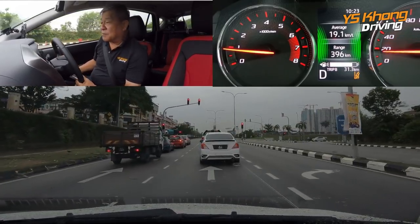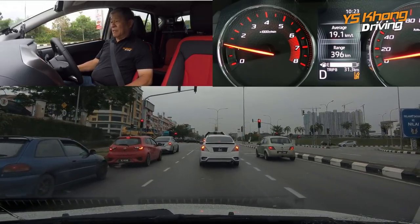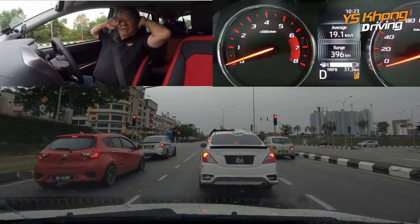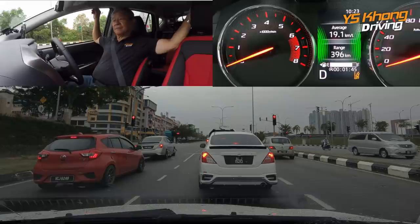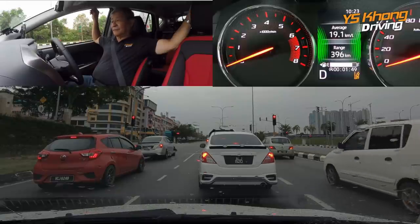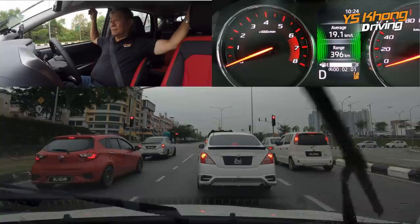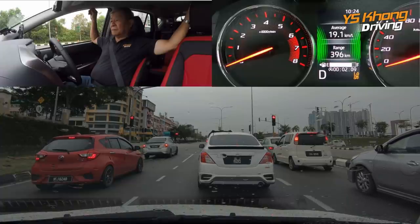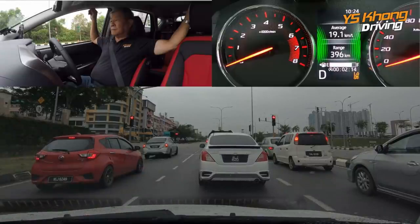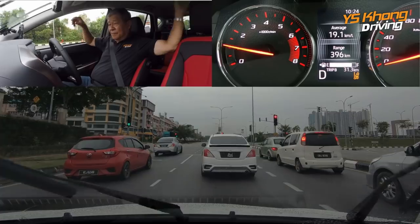And the light is red. And the progress report is we have gone 31.3 and we have 19.1 kilometers per liter. So actually going slow also helps the car because there's less load. And of course now the engine is off. This traffic light is taking quite a long time. Okay, it's green for going straight. And we start again.